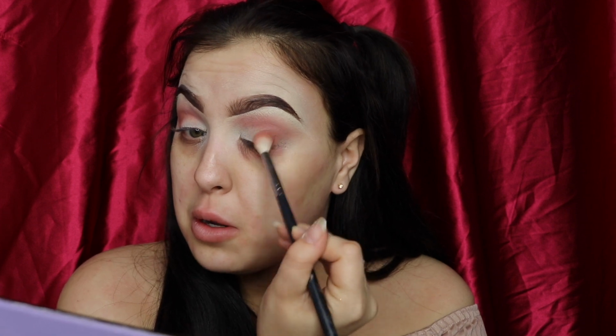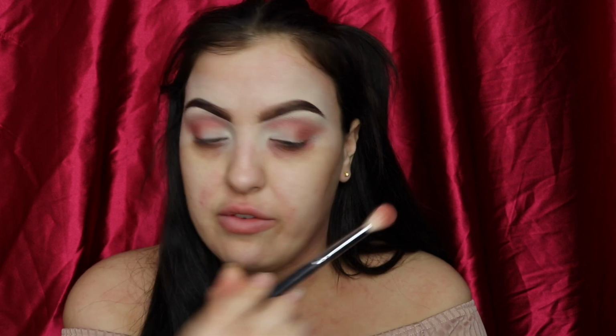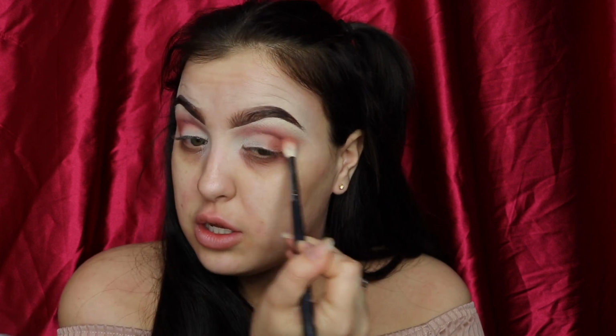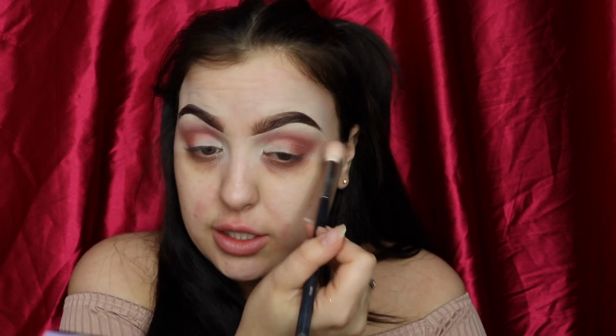I'm going to start to deepen up my outer corner with the same two shades, so Love and Incense. Taking the Morphe F511 brush just to go over all of these edges. Beautiful colour, it's absolutely stunning. I love that.